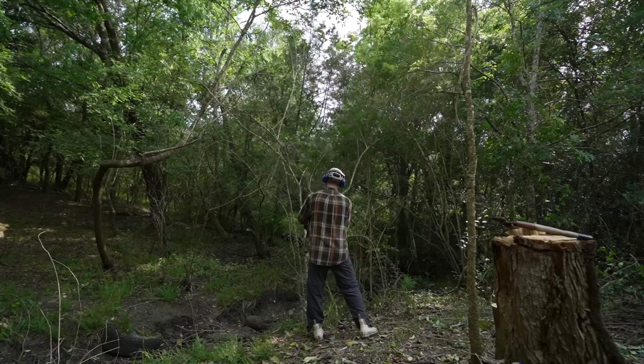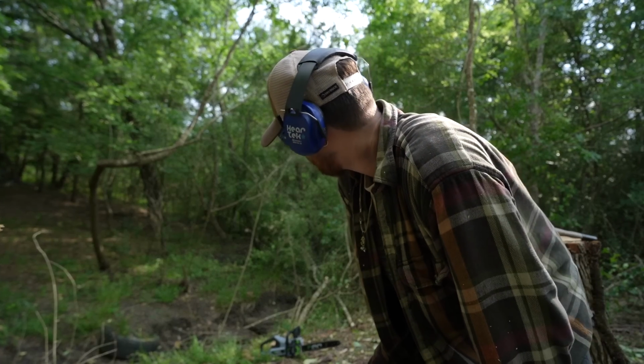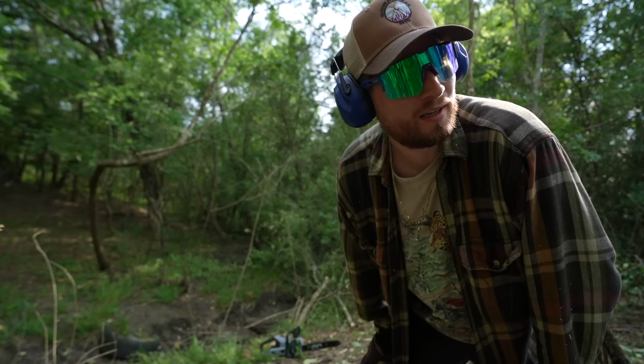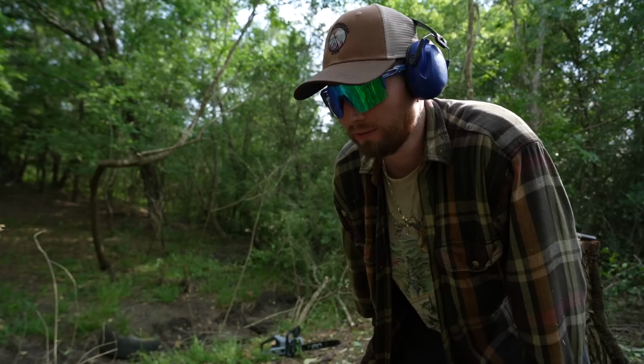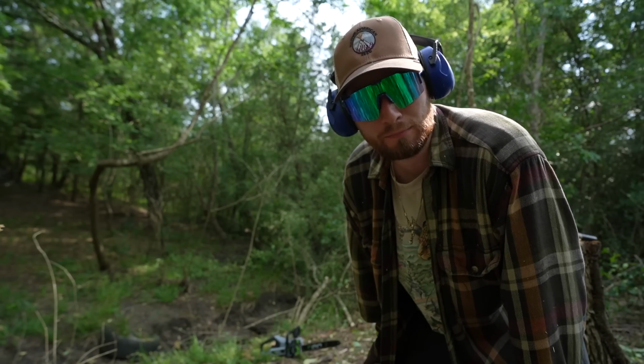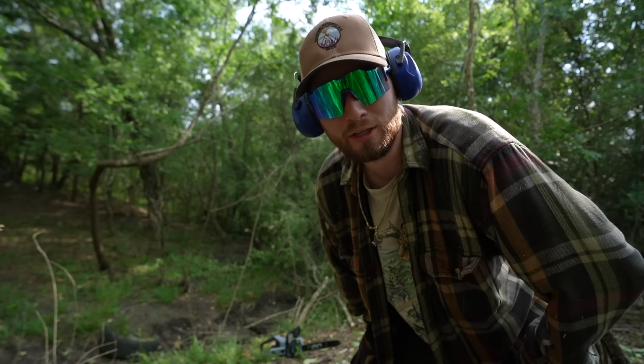Get over here. All right, man. It's another tree gone. All right, man, we've made progress. This area is like wide open. I left some plants at the front though that I'm gonna clear another day, just so that way people can't look straight into the property until I start planting stuff to replace everything I'm cutting out.